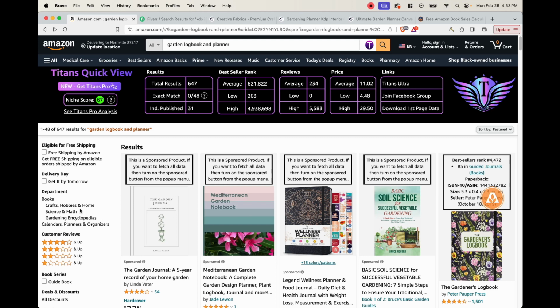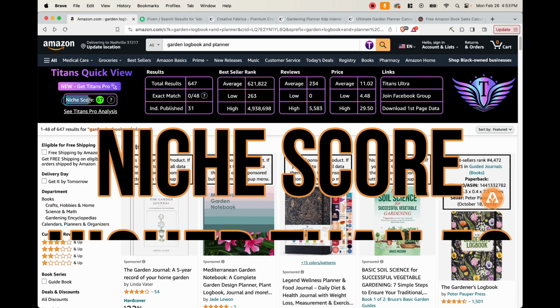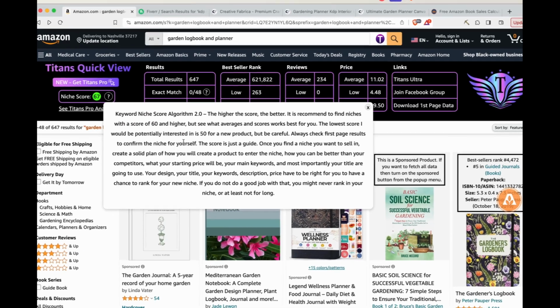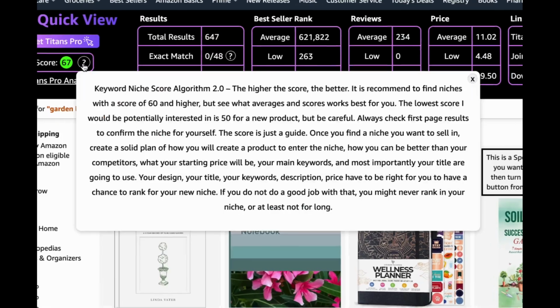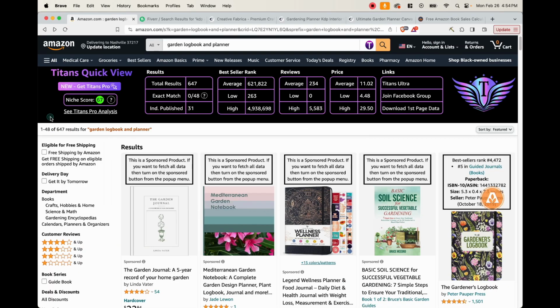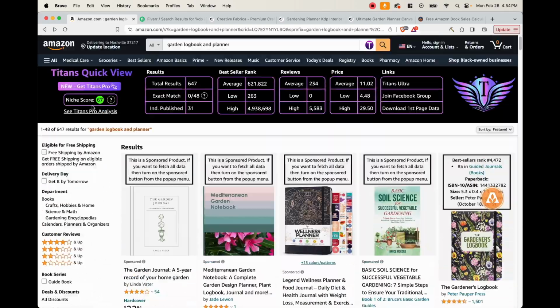And the last thing that I look at is a niche score. And this is why I use this plugin, because they make it easy to evaluate a certain keyword. And basically how this tool works is the lower the number, the worse, the higher number, the better. And they don't suggest to go below 50. I use this at my discretion. I don't use it as a make or break, but it definitely helps me because this plugin is telling me that the niche score is 67. And then when I do my actual research into the keyword, it's lining up with this score.